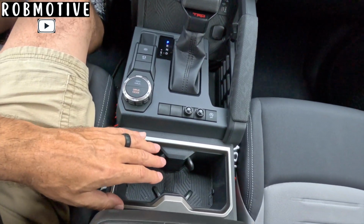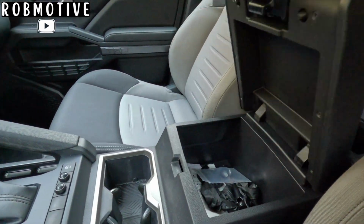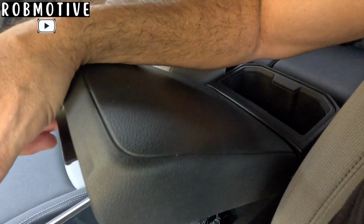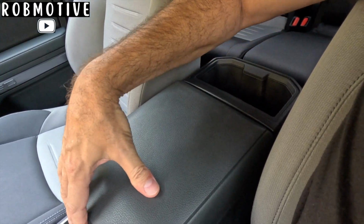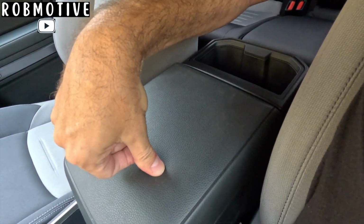Down here we've got, of course, a couple of cup holders, and then in the center we have the console storage area, pretty much the same as what we had in the other truck, although a little bit wider, a little bit bigger surface here. And as far as feel goes, does feel like it is more padded than what we had in the 3rd gen.